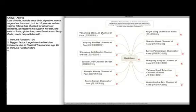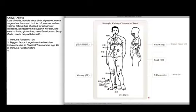So is it the stomach channel? No. Is it bladder channel or gallbladder? Is it liver channel? No. Kidney channel? Yes, kidney channel. Okay, so here's what the kidney channel looks like. And is this kidney channel, now remember that all of these are paired. There's always a left and a right. So is this the left kidney channel or the right? It's actually the right kidney channel or the right kidney meridian.